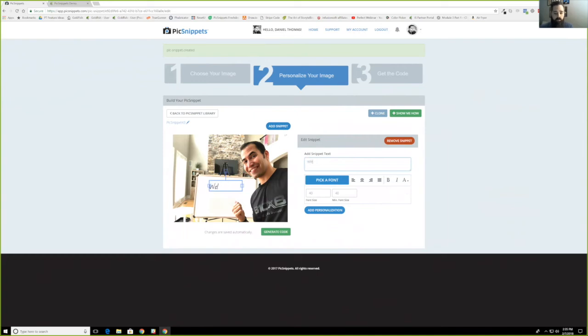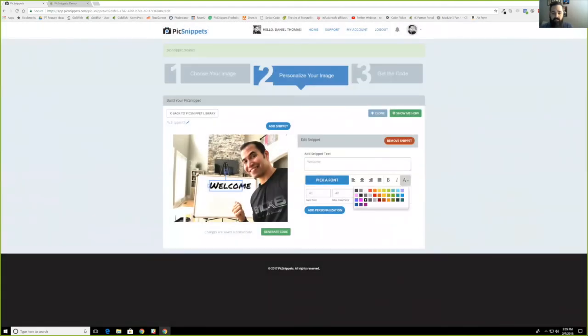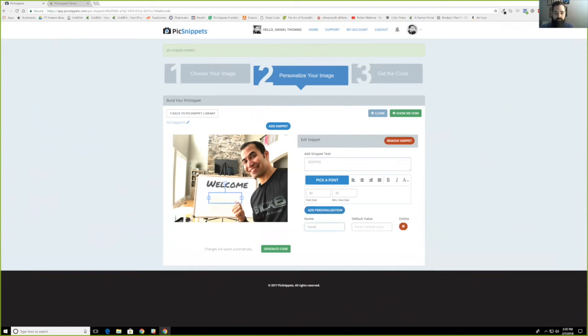We'll make this more of a welcome, and we'll pick a slightly less black font here. We can also rotate it to kind of match the board here. So we'll hit welcome, and then we'll add another snippet. Add in their first name, use friend as a default, use the same font and font color. Rotate that just a bit, and we'll give it as much space here as we can. Make sure it's centered on the board.